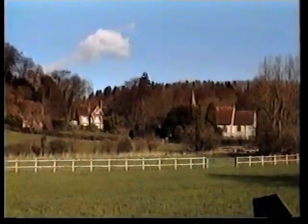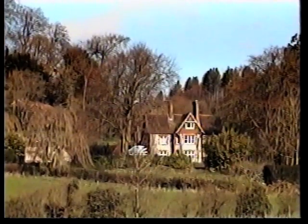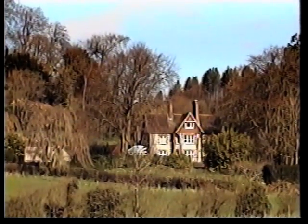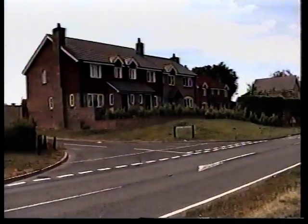This is the old vicarage. It was built 2 years after the church was built, in 1874. These houses at Reeds Meadow were built about a year ago.